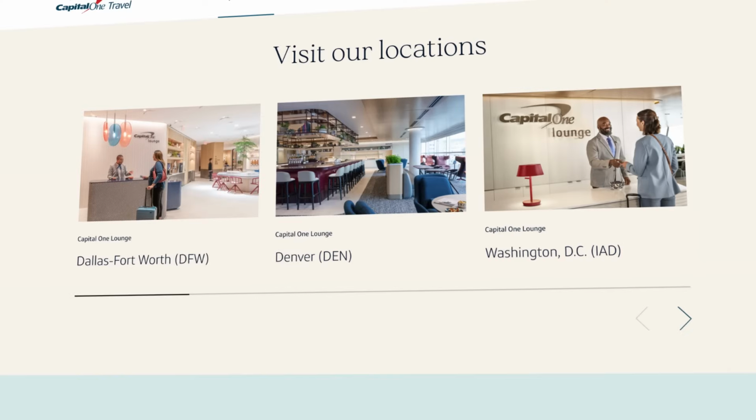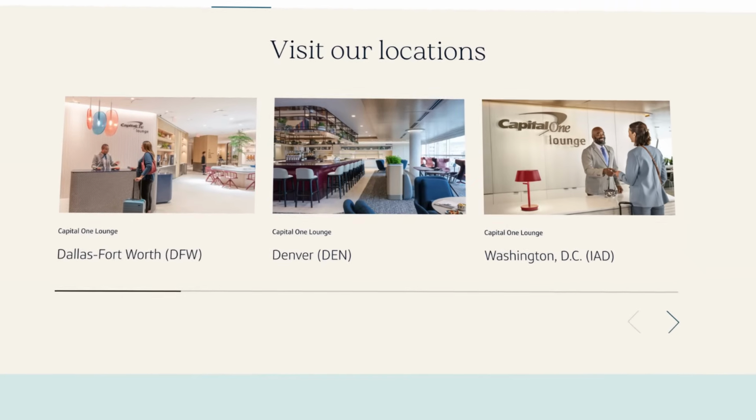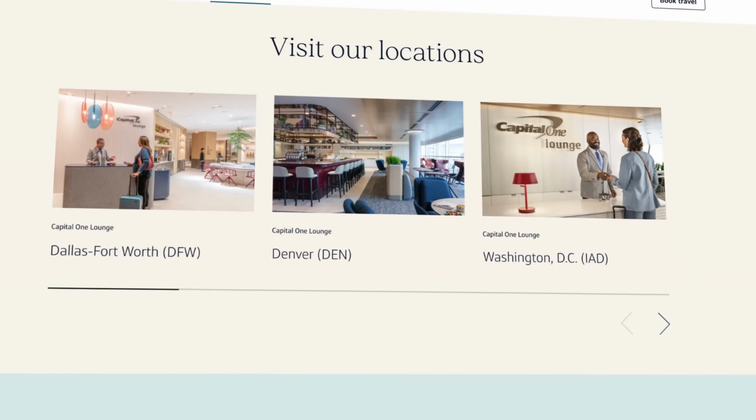But again, going back to some of the changes that Capital One could make to this card, I definitely can see them limiting the lounge access for guests at some point in the near future, just because guests could easily lead to overcrowding issues as more and more people get this card. But then, like I said, the overall footprint of these Capital One lounges is just not that much at the moment because currently they've got 3 US lounges open at Dallas Fort Worth, Denver, and Washington Dulles, with another 2 on the way for, I believe, JFK and Las Vegas.